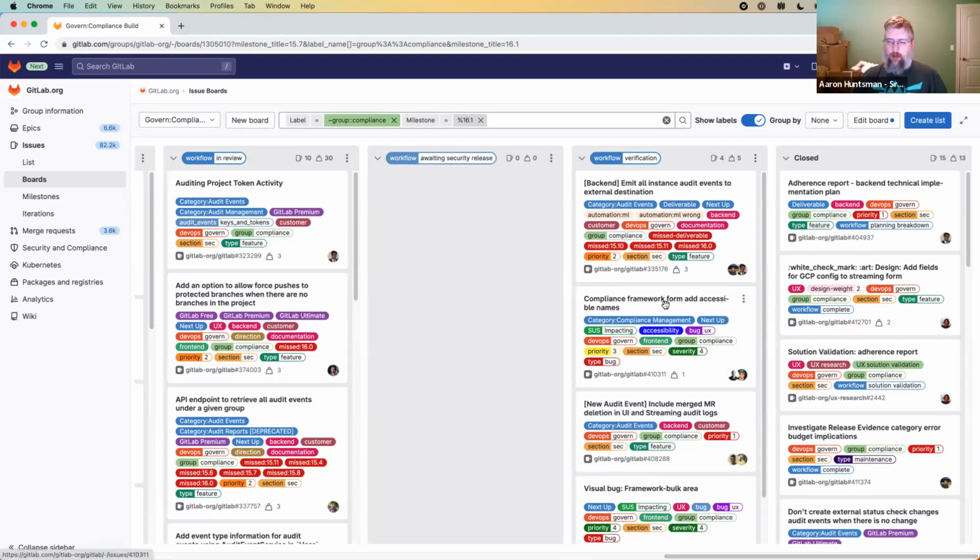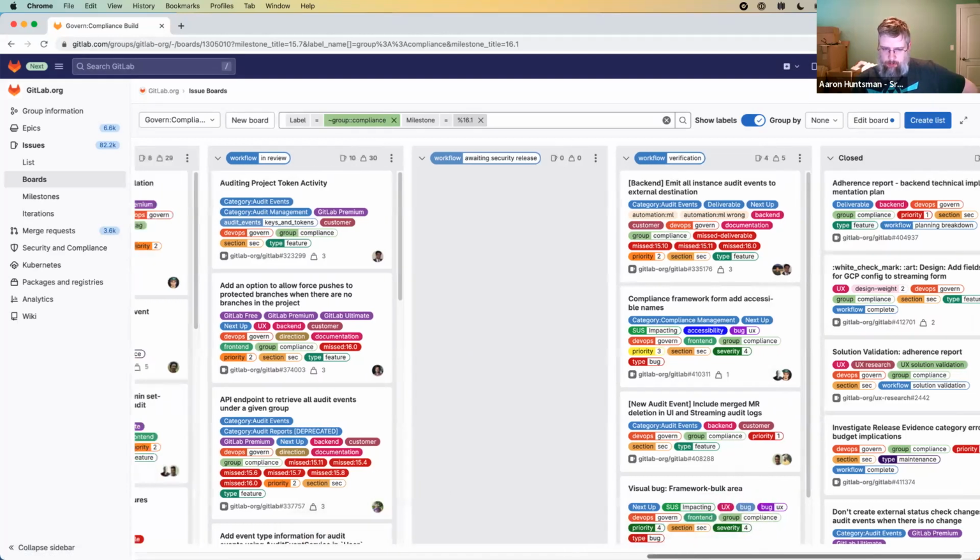Gotcha. Okay. Compliance framework form add accessible names. Yeah, that was another tiny update to the compliance form. And then emit all instance audit events to external destination. So I'm seeing some of these myself for the first time. I'm assuming they were discussed in the alternate weeklies, so there's nothing else to talk about there. We'll just slide over to review.